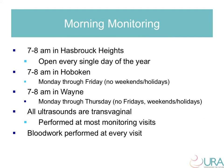The morning monitoring visits, when you come for ultrasound and/or blood work during your cycle, are from 7 to 8 a.m. every morning at the Hasbrouck Heights office. This office is open every single day of the year, including weekends and holidays, and is the default office for all monitoring. We also offer monitoring at our Hoboken office from 7 to 8 a.m. Monday through Friday, and at our Wayne office from 7 to 8 a.m. Monday through Thursday. If you are monitored at the Hoboken or Wayne office during the week, you will have to come to Hasbrouck Heights if a monitoring day falls on the weekend. The monitoring schedule for all 3 locations can be found on our website at www.uranj.com.